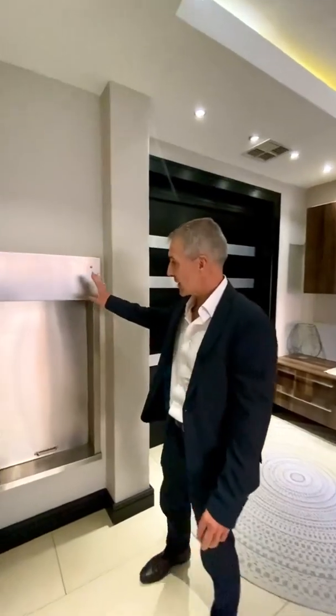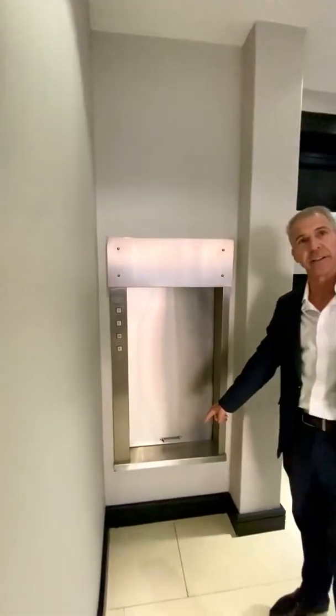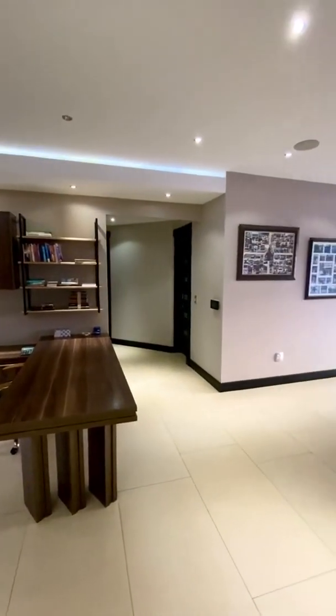And this is the dumbwaiter, or the little lift that we had fitted. So this then goes directly into that basement lobby, so that if you want to have luggage, you can put your luggage here, it goes down. You don't need to lug anything down the staircase.